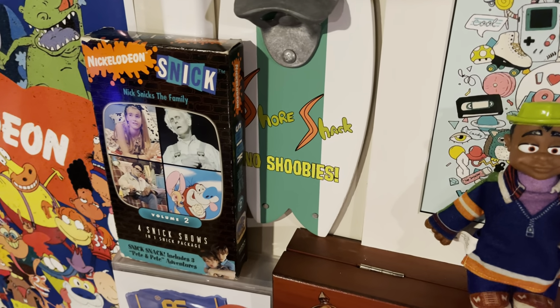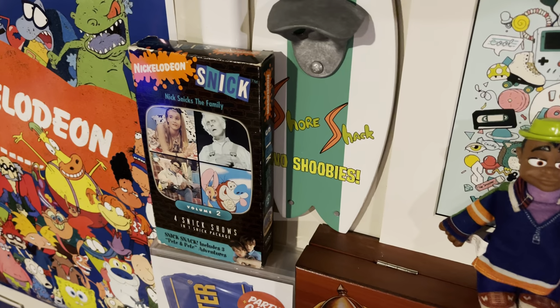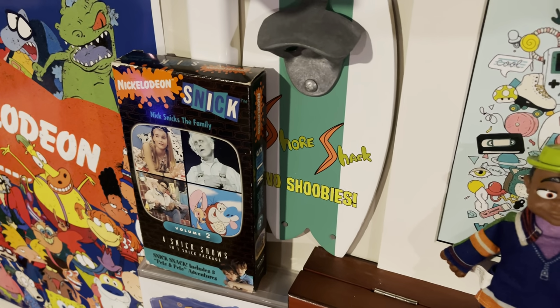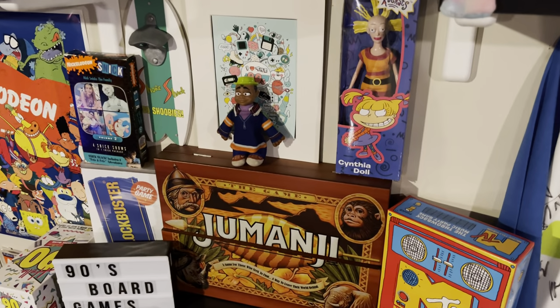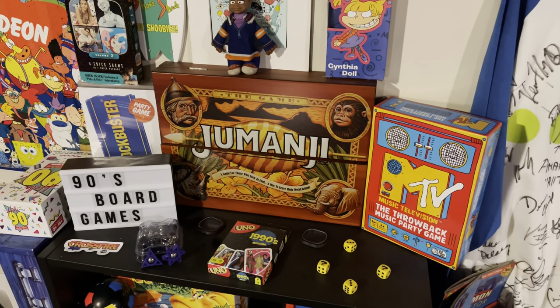I love the SNICK series. It's awesome because it was basically everything we looked forward to. They would have a series of TV shows that would all play back to back to back. I used to love Nickelodeon SNICK, and those were days that I always looked forward to as a kid when those were playing. Down here, of course, we have some 90s board games.